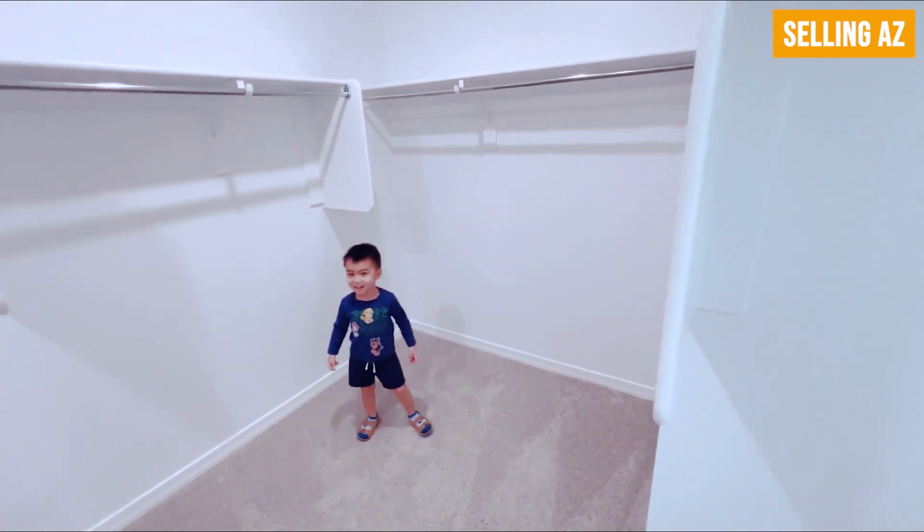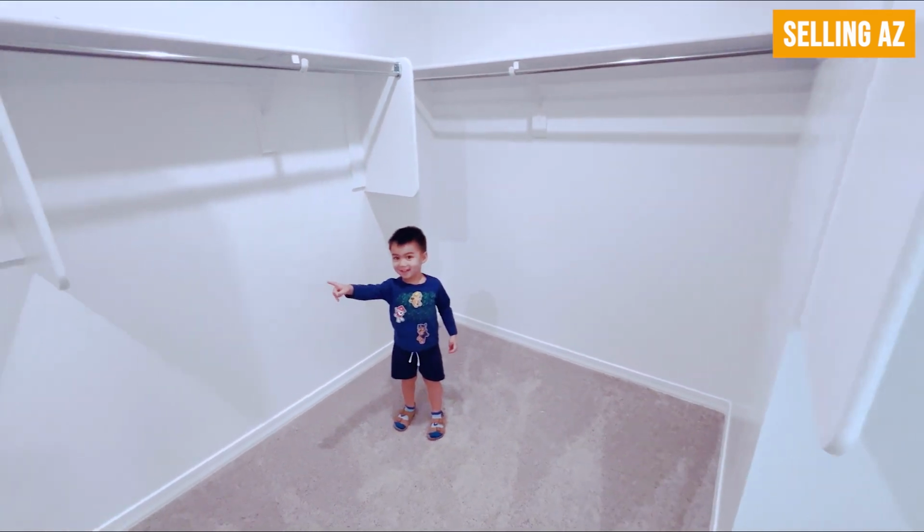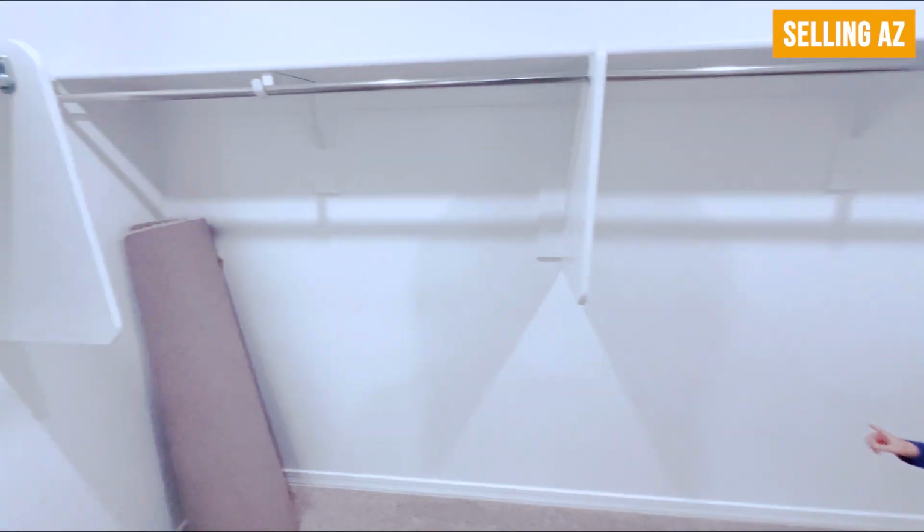Oh, what do you think about this closet, Trey? Pretty big? Yeah, so pretty big primary closet here, guys.